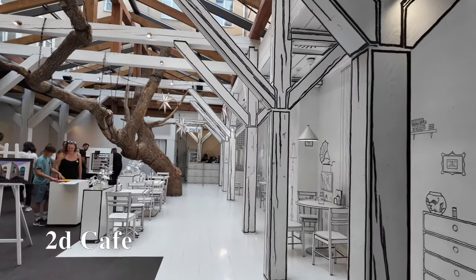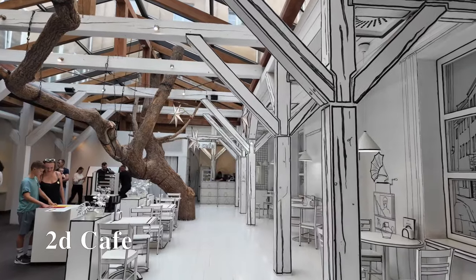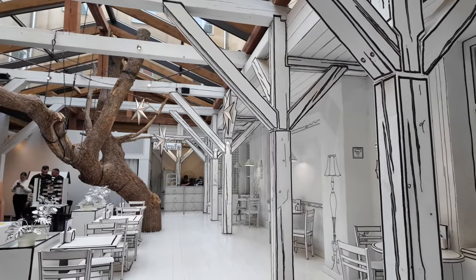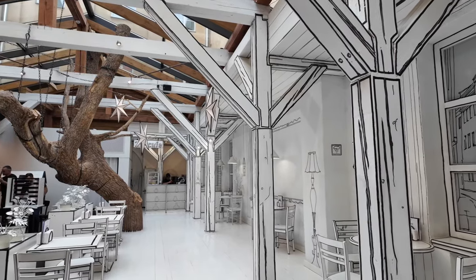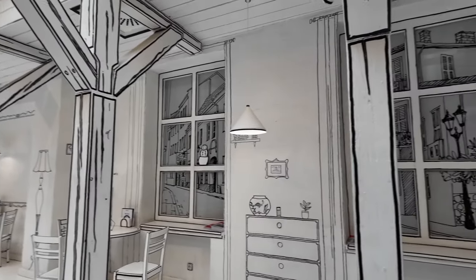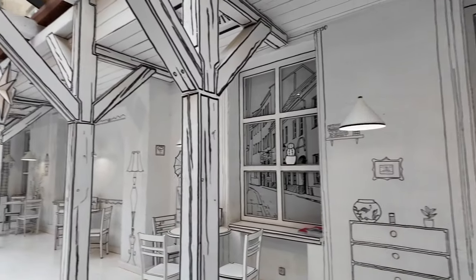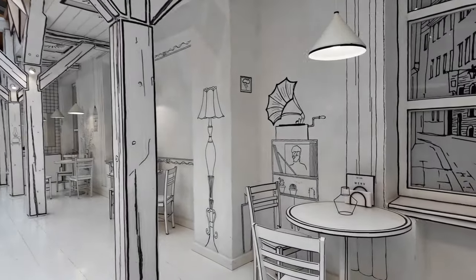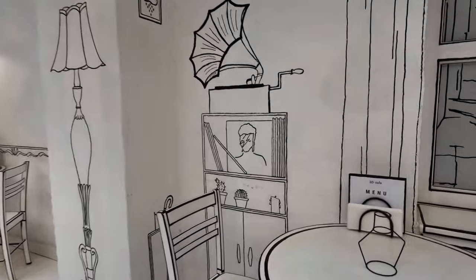So we've come to this 2D cafe, which is inside the Museum of Illusions. I'm not so sure that we actually want to pay to get into the museum. I'm not sure if it's worth it, but we thought we'd come and sit in this cafe instead. It's really cool. It looks like it's made out of paper, so it's really hard to tell. This is so cool.